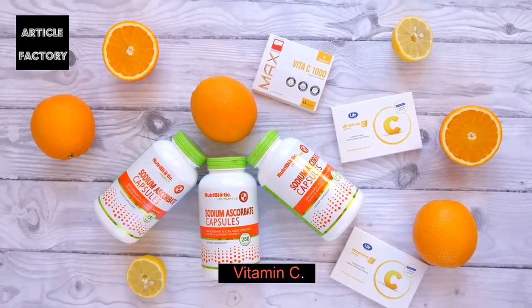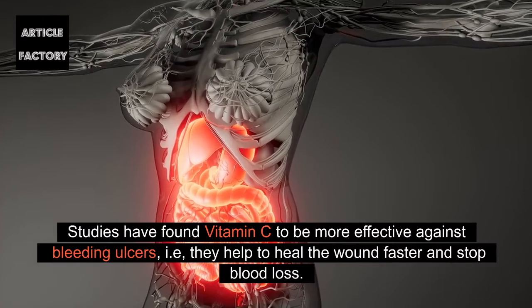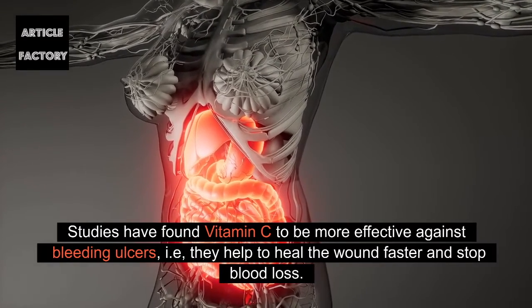Vitamin C. Studies have found vitamin C to be more effective against bleeding ulcers, i.e., it helps to heal the wound faster and stop blood loss.